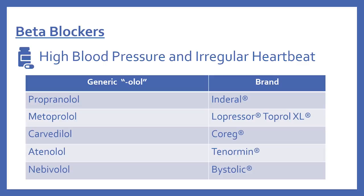Next is the beta blockers. These are for high blood pressure and irregular heartbeat. They end with the suffix olol, O-L-O-L. There's propranolol, which the brand name is Inderal, metoprolol, which is Lopressor, or Toprol XL is the extended release version. There's carvedilol, which is Coreg, atenolol, which is Tenormin, and nebivolol, which is Bystolic.